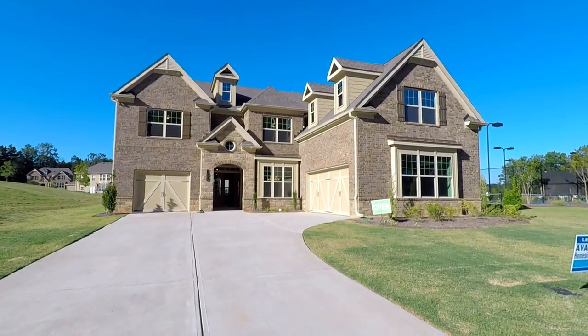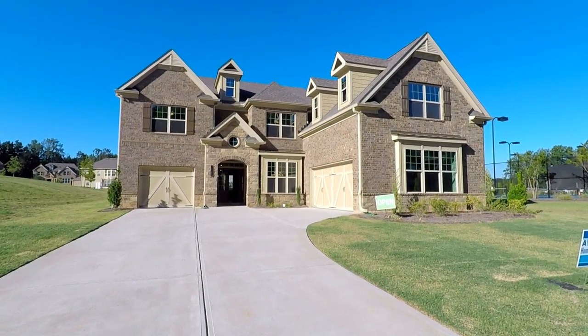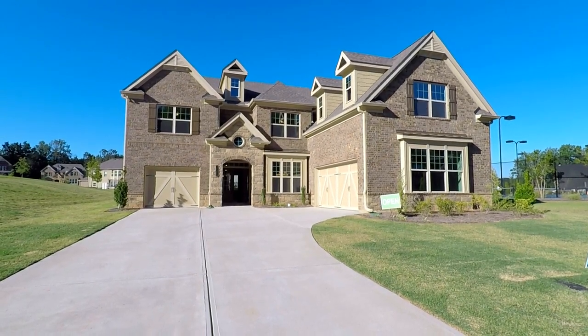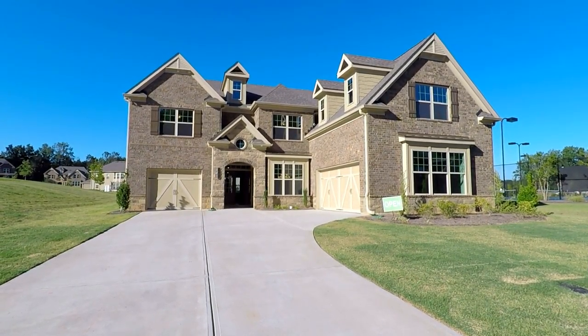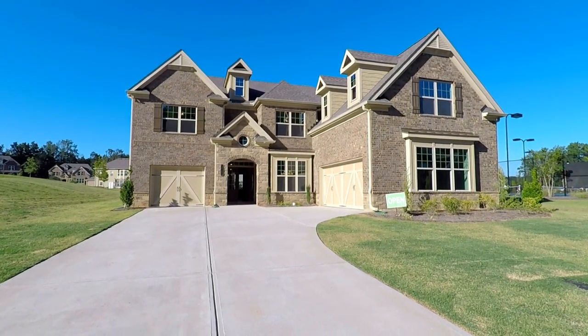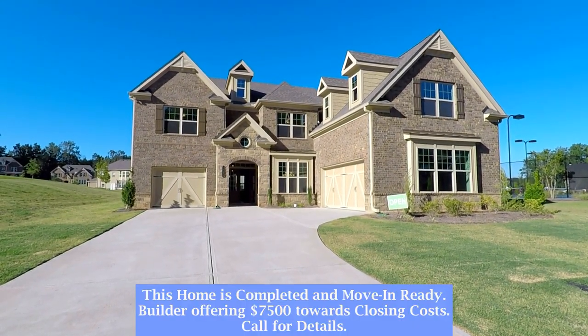And today I'm back in Cumming, which is north of Atlanta. I'm at the Chatsworth Manor subdivision, and I'm going to take a tour of a new home. The builder is Leonard Homes, and the listing agent is Tamara Wade with Remax. And this is their Magnolia floor plan.